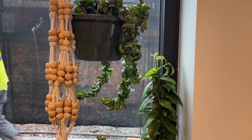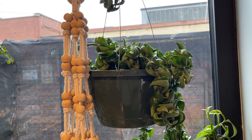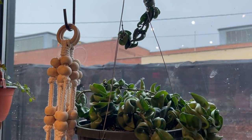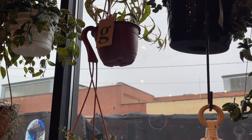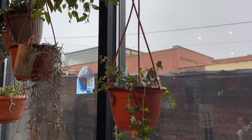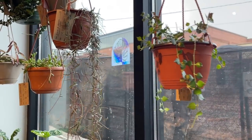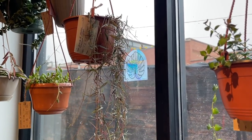Really healthy. Then we have some Hoyas. Carnosa compacta. Oh look, they have Begonia amphioxus up there. And hard to see with the light behind. Thank you. Hoya curtisii. Oh, a string of needles, 32.